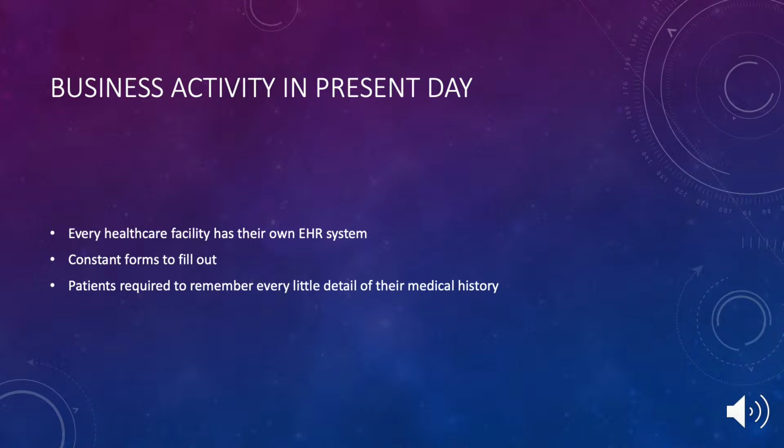Business activity in the present day. Healthcare today can be best described as being inefficient, bureaucratic, error-prone, and filled with high administrative costs. So when we look at electronic health record system, every doctor's office or hospital has their own system with medical information of all their patients. The information is central within the organization, but not readily available outside its network. It is why we always have to fill out multiple forms each time we go visit a new doctor, and why we constantly have to update our medical records every year.